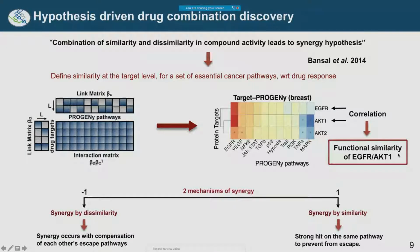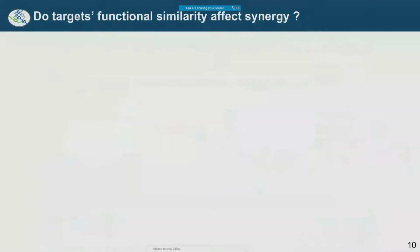Based on this correlation, we have different mechanisms of synergy. For instance, synergy by similarity, when the correlation is close to one, we deliver a strong hit on the same pathway. And synergy by dissimilarity, when it's close to minus one, synergy can occur by compensation of each other's escape mechanism because they are anti-correlated. So it's a perfect scenario for this.